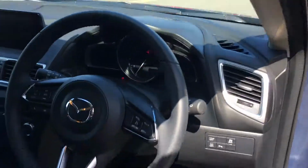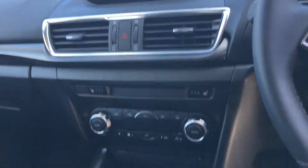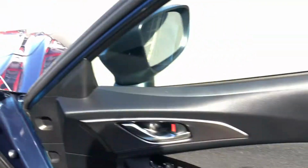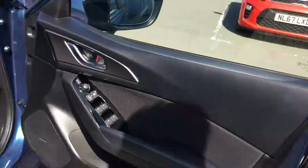And being a top-spec car, you can see it's loaded with features inside. It's got satellite navigation and the rear parking camera comes up on that screen as well. It's got dual-zone climate control and heated front seats. It's a 6-speed manual gearbox with this 2-litre petrol engine. You've got your Bose sound system in there as well.